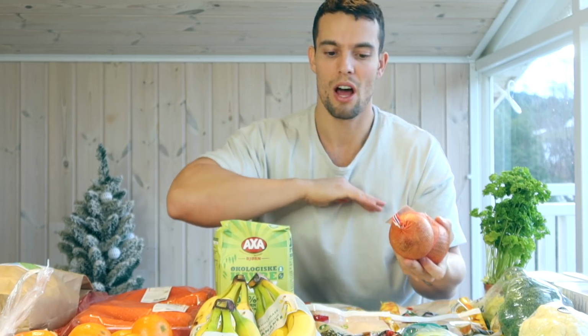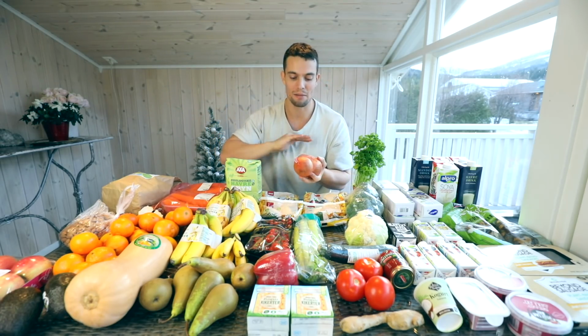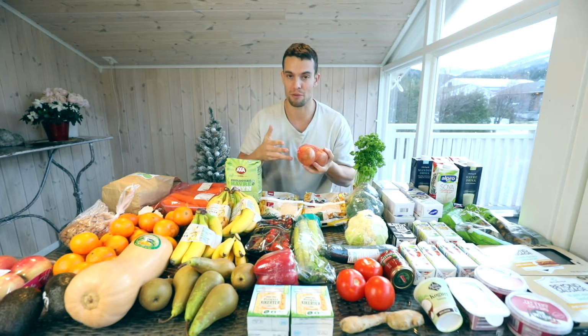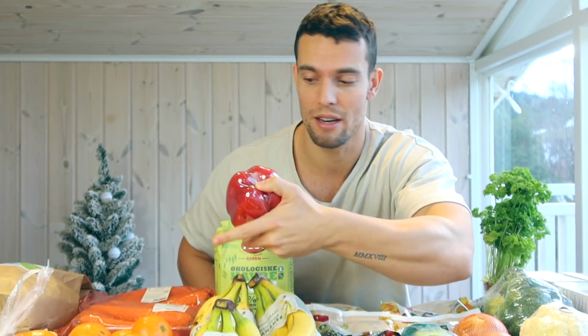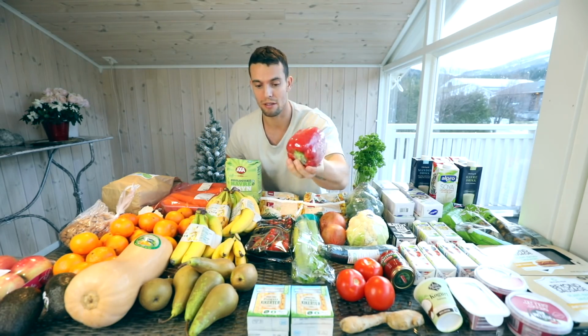Then we have onion. We just use this in like every dish basically, whether it's Indian, Italian, it doesn't matter. We chop the onion into small pieces and use it in everything. It just makes it taste a lot better. Then we have a red bell pepper, kind of the same as tomato. We just use that in salads or inside the burritos. Very, very high in vitamin C as well, even higher than oranges and that kind of stuff. So definitely get some red bell pepper into your diet.